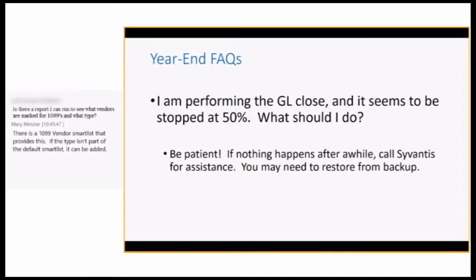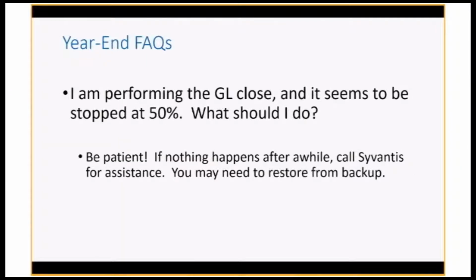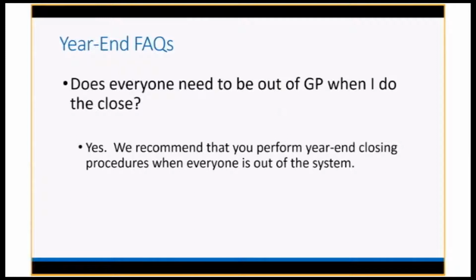So just be patient, wait. If nothing happens after a while, I don't know, after 10 minutes, 20 minutes, just call us and we will restore from backup for you. I have to say, these are the instructions we have from Microsoft, so I'm just repeating those. Actually, we've never had to restore from backup for this. It really does just hang at 50%.